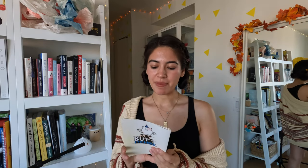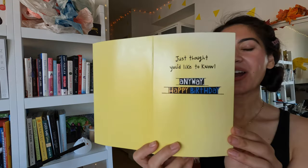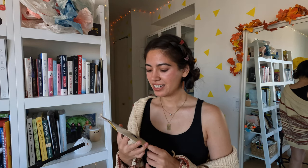This is a card that I found at Duane Reade or CVS. I remember I was looking for a card for someone, and I ended up stumbling across this card, and of course this caught my eye. So I look inside, and it just says, "Just thought you'd like to know. Anyway, happy birthday." And I remember bursting out laughing. I was laughing so hard. This definitely made my day and made me super happy.